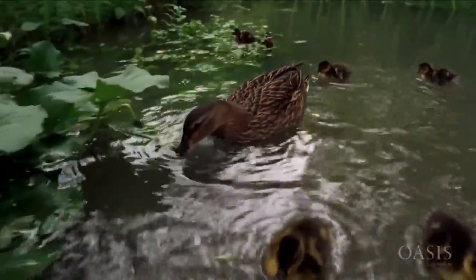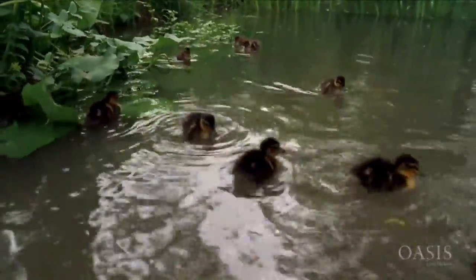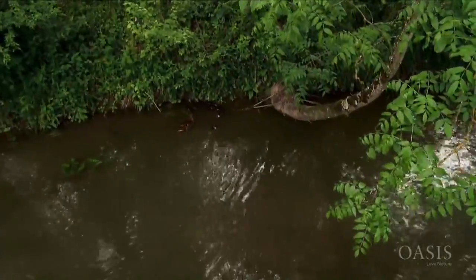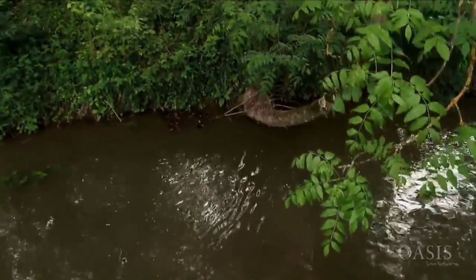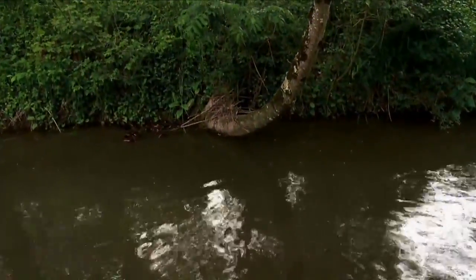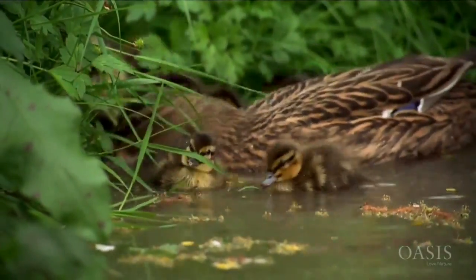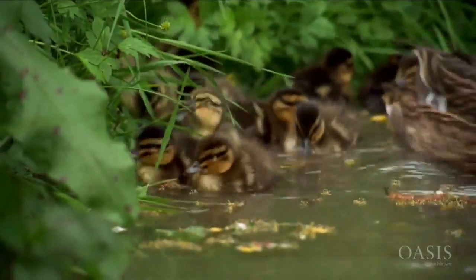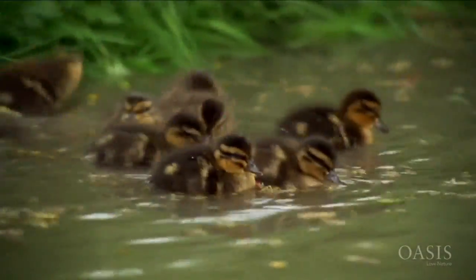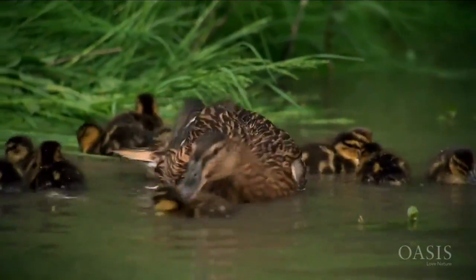At last, they've found calmer waters where they can eat to their heart's content. Water fleas, insects, small shellfish, tiny plants. This first meal is quite varied. While the ducklings are busy eating, the female takes the opportunity to clean herself and shake off parasites.